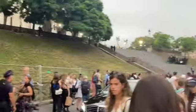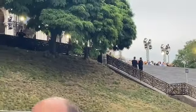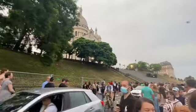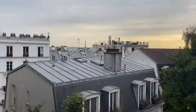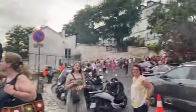A fashion show here at Sacré-Cœur, right? Is that what we're looking at over here? Oh, wow. You're having a fashion show up there? Right in front of Sacré-Cœur. What a night. This is awesome. All right, guys, best of luck. Now the Eiffel Tower as we head to Place des Têtes.